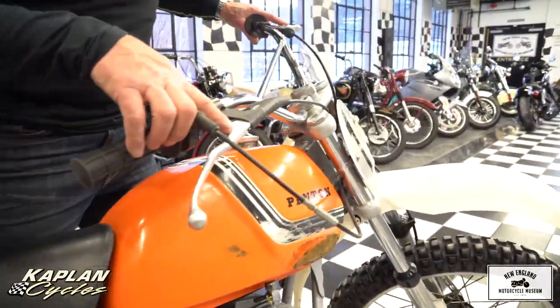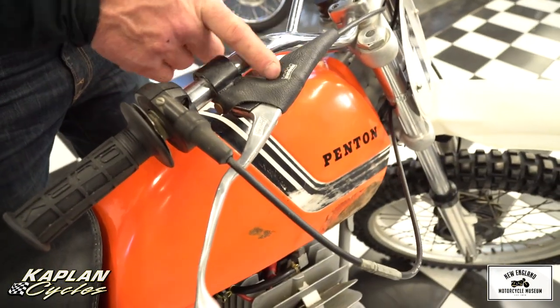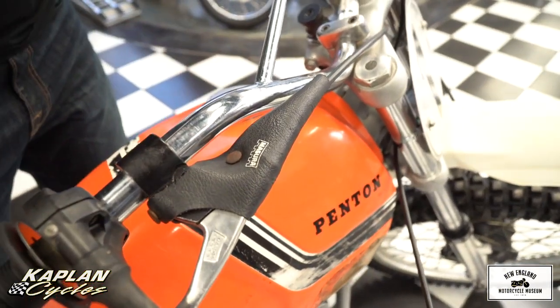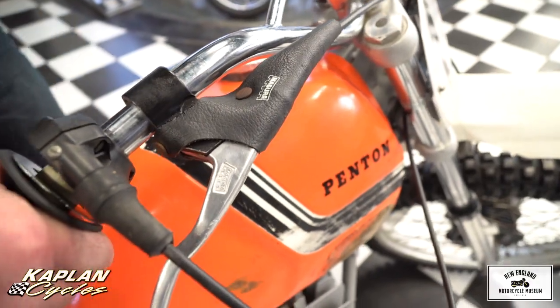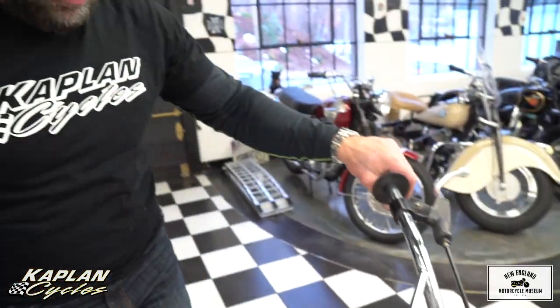Check these levers out. The original Magura levers, and it has the original Magura leather protectors on there, which is kind of cool. It's got a new set of grips on there. Other than that, she's pretty close to stock. So a great running bike. I'm sure if you took the carb off and cleaned it professionally, it'd run even better.